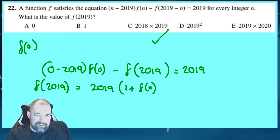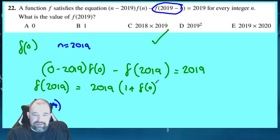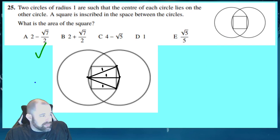And then if you pick a different value of n, apologies, if you then said n is 2019, that gets you f of 0 in terms of the other bits, and then you can substitute it in, and you basically get this term to be 2018, I think. You get -2 or something like that. That's how they've done it, but you can have a go at that in your own time. The last one, see what they've done, how have they solved it.